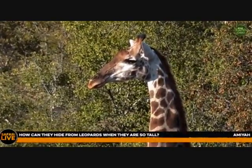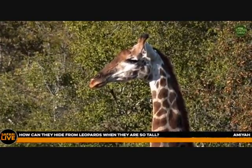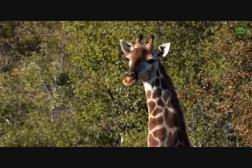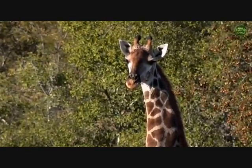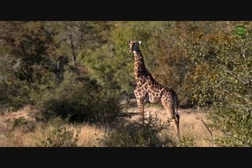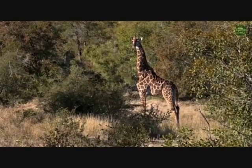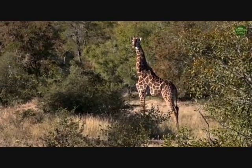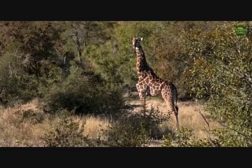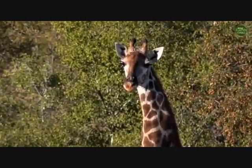Amaya, very good question. Your question is, how can the giraffes hide from a leopard when they are that tall? The giraffes are not very much worried by the leopards, because giraffes are like 10 or 20 times bigger than leopards, and leopards do not cause them a concern. Rarely will leopards go for giraffes, but you're very right. They may not be able to hide from the leopards, because leopards will spot them, but they know for a fact that leopards will not go for giraffes.